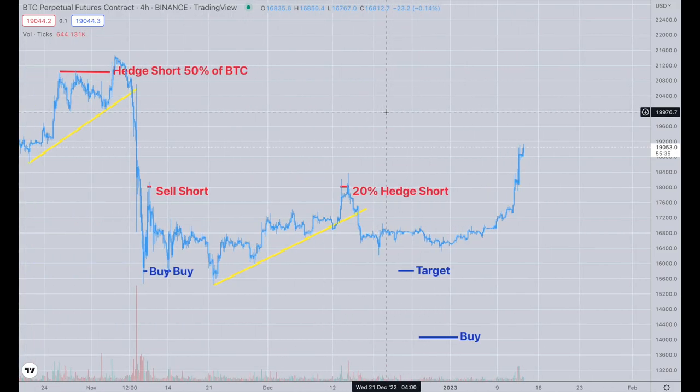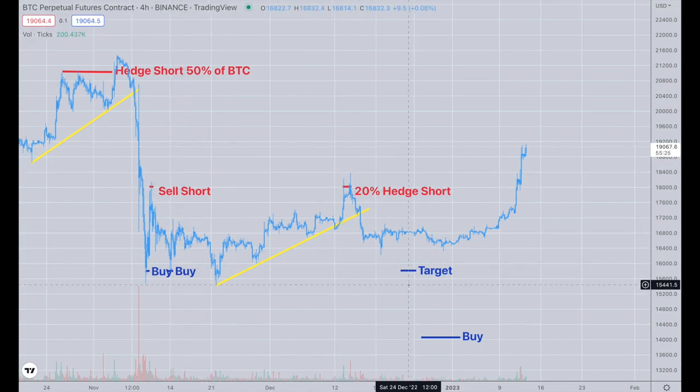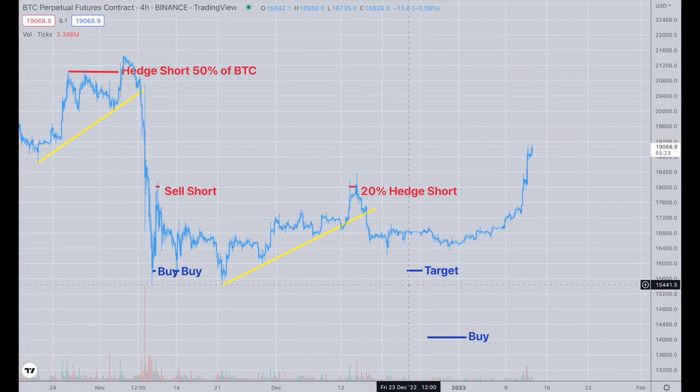That's one thing I like to repeat, because when you do hedges, like I was hedged up here, and you buy, and you short and you hedge again and you buy again, you're just building your profitability on something. So you're building up your crypto and it's growing. And that's the way I kind of look at it when I'm trading.